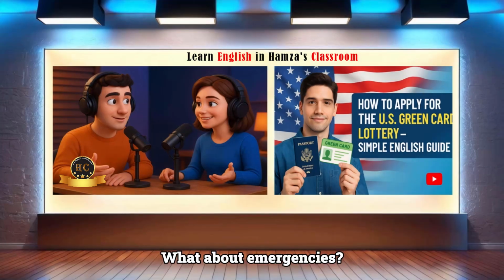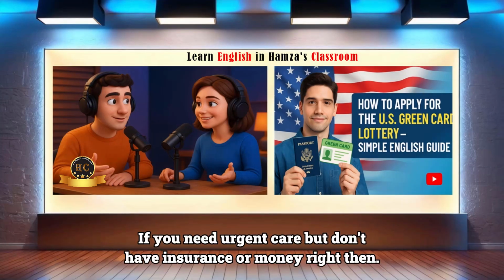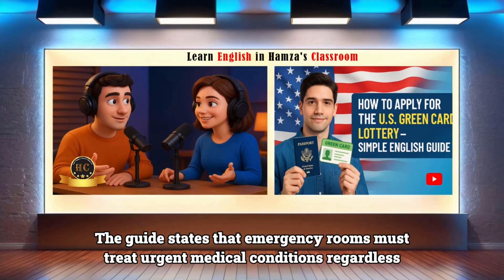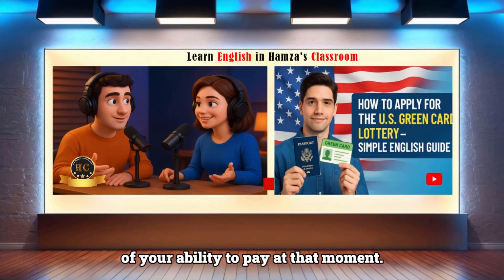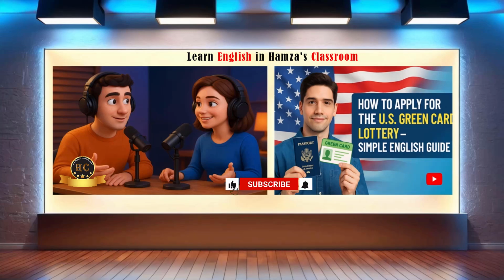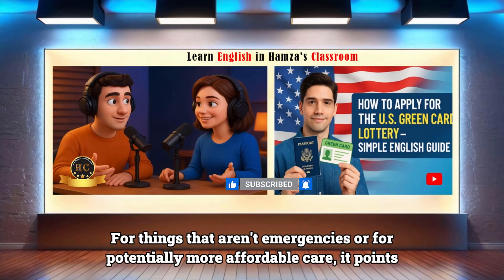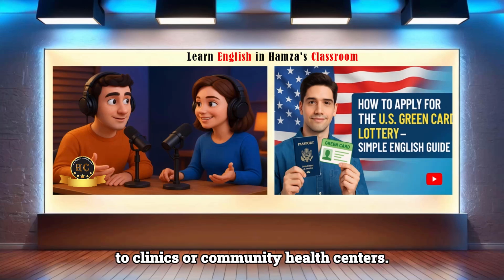What about emergencies? If you need urgent care but don't have insurance or money right then? Okay, this is important. The guide states that emergency rooms must treat urgent medical conditions regardless of your ability to pay at that moment. But you'll get a bill later. Almost certainly, yes. You'll be billed for those services. For things that aren't emergencies, or for potentially more affordable care, it points to clinics or community health centers. They often offer low-cost care.